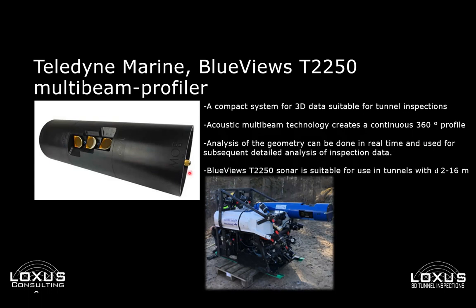The sonar itself is basically suitable for tunnels in the size range of 2 to 16 meters diameter. It can also be used for larger tunnels, but then we probably need to do the scanning on each side of the wall, or a number of scans, to be able to combine this more detailed 3D scan data and generate more or less complete data of the tunnel. But as I mentioned, since 2016 that has been a major tool, widely used for tunnel inspection works, and it generates the most profound and suitable data for these applications.